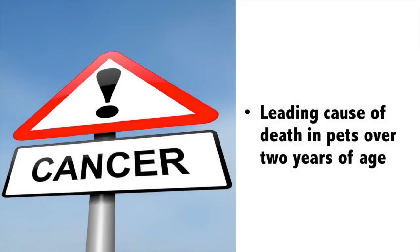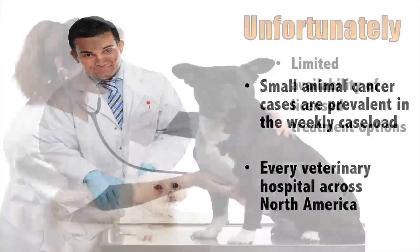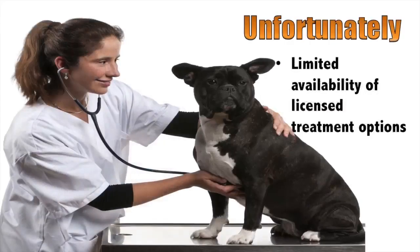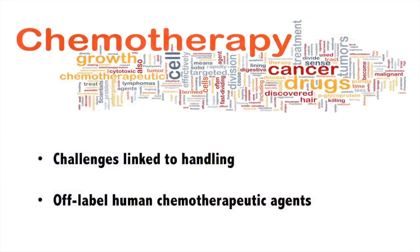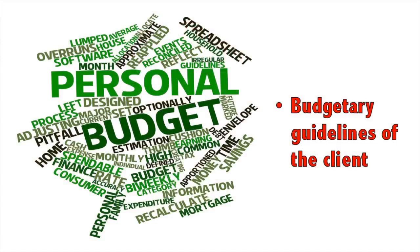Cancer is the leading cause of death in pets over 2 years of age, and small animal cancer cases are prevalent in the weekly caseload of every veterinary hospital across North America. Unfortunately, veterinarians are faced with limited availability of licensed treatment options, including challenges linked to handling off-label human chemotherapeutic agents, the availability of referral centers, as well as considering the budgetary guidelines of the client.